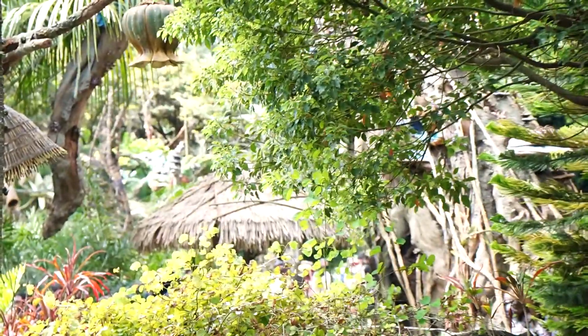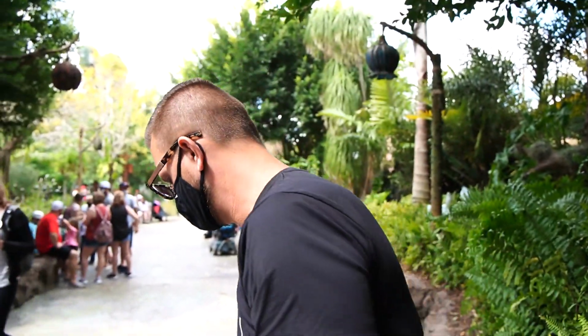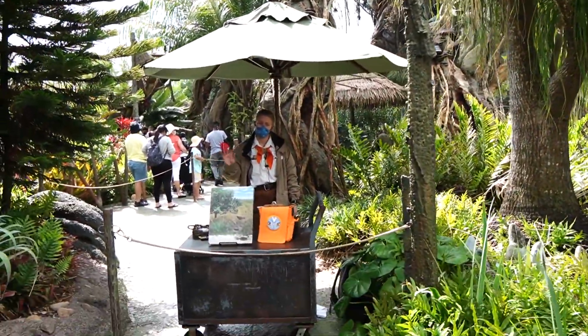There's 2 in Pandora. Right, and normally it would be located underneath that umbrella back there, but right now the line for Flight of Passage is so long that it cuts in front of it and there's no way to get to it. So I believe they moved it back here by Satuli Canteen. Yeah, so we're headed back by Satuli Canteen. All right, Jackson, you lead the way. So we found our next location. It's under this umbrella here.